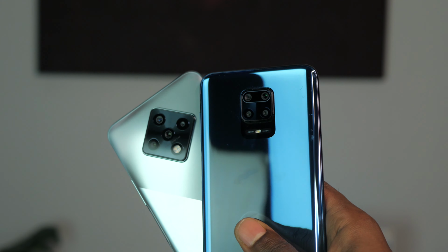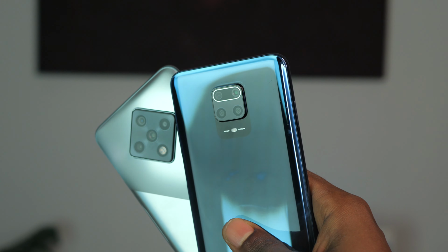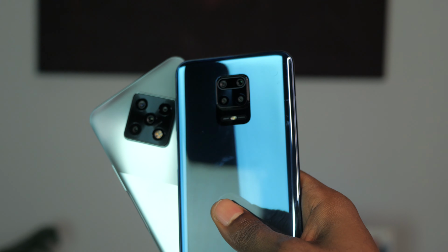So the Infinix Zero 8 or the Redmi Note 9S, both great budget phones in their own right, but which of these is the better value for money?